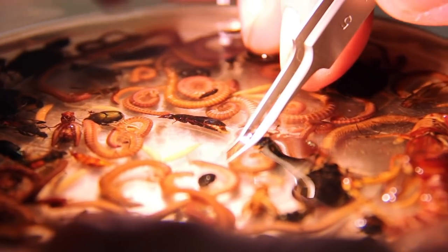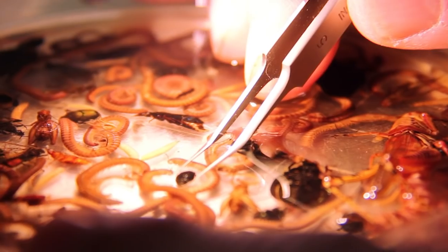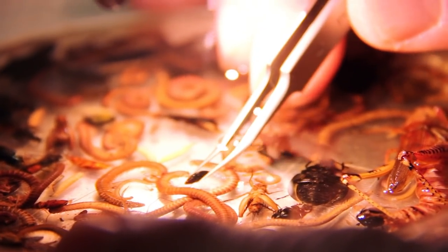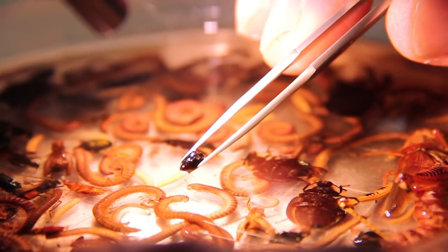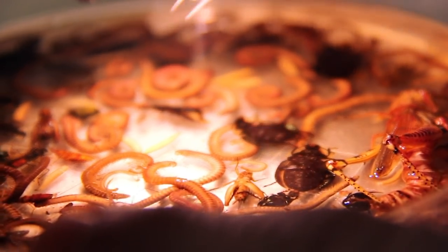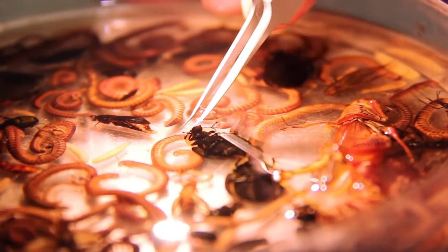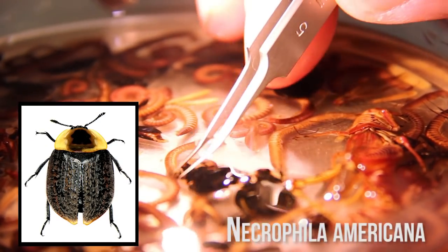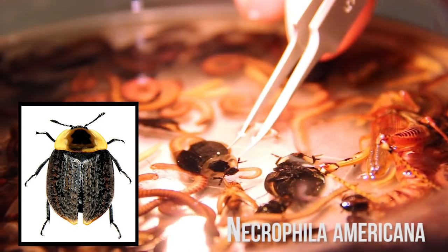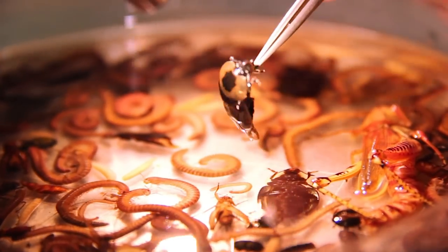Okay, so this is one of the carrion trap samples that we found in Hanover, and this is the one we took out of the middle of the prairie when the kids from the middle school were there. So they helped pick up this trap. The first thing I find is a hysterid. It's a hister beetle, and they eat a lot of dead animals. This one's a little bit bigger. This is a Necrophila americana. These just come to a big carcass like a deer and lay their eggs on it, and then the larvae eat the deer carcass.